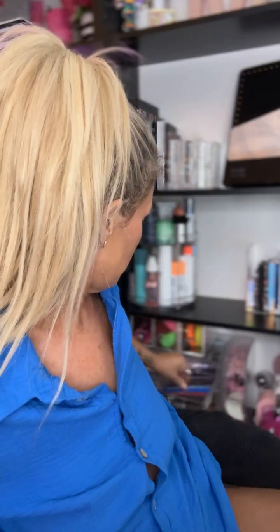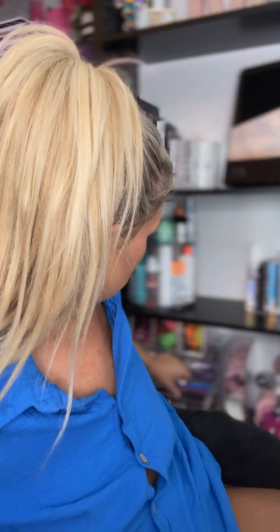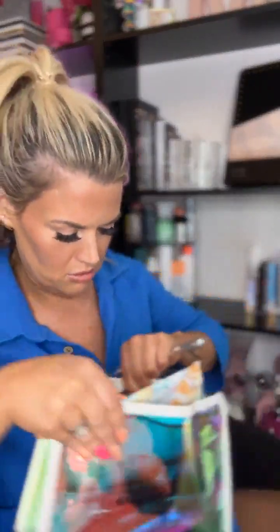I'm trying to find where's my brown mascara? Hold on, I have a brown mascara that's missing. I've been using brown mascara because I've always used black and I didn't know brown was pretty. And then Benefit sent me their brown mascara and I was like, game changer, hello. Anyways, okay, I'm gonna do my brows real quick.